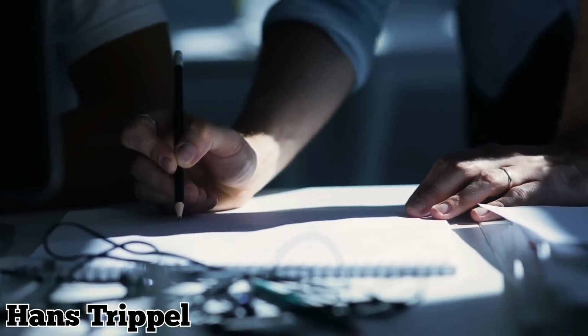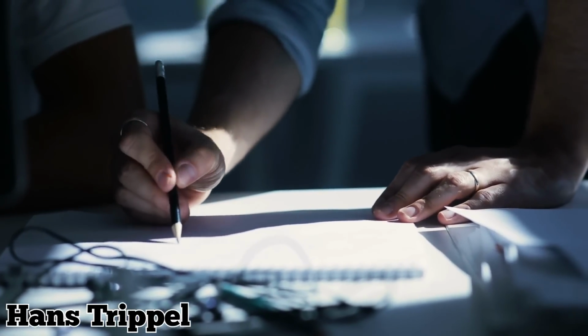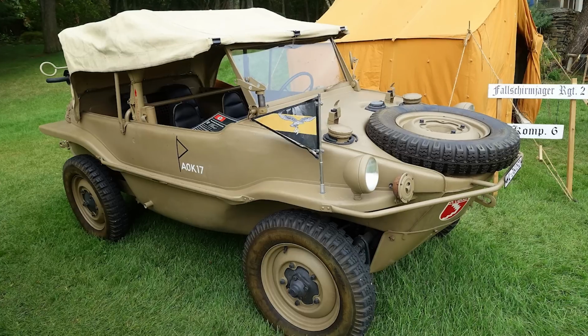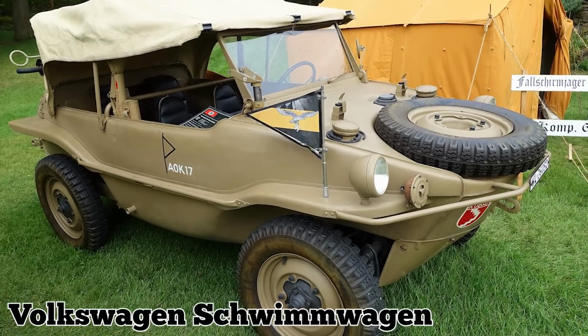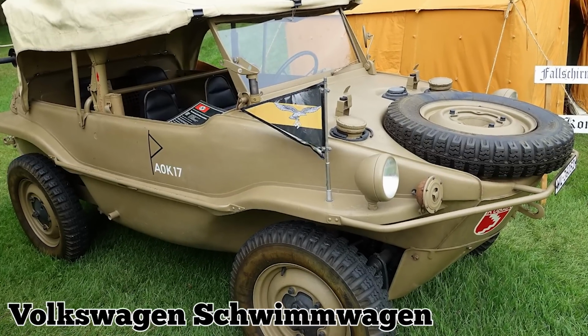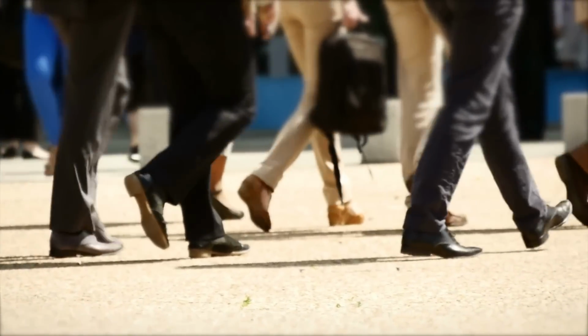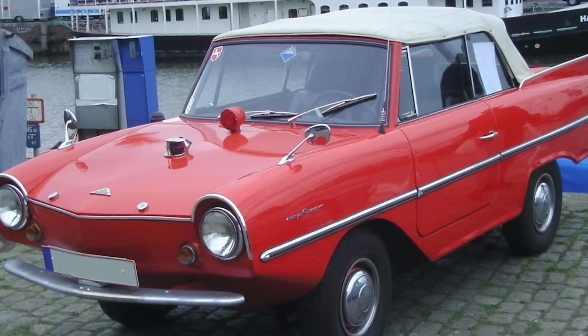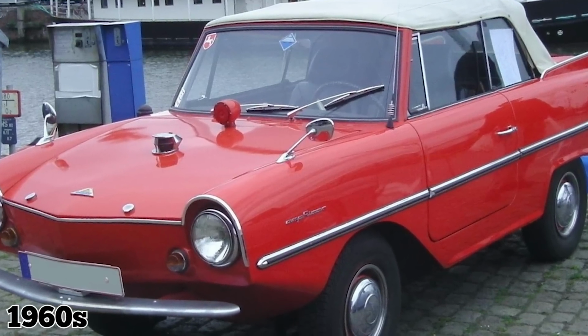Hans Trippel was the creator of this amphibious car, and only 3,878 of them were ever produced. It was a descendant of the Volkswagen Schwimmwagen, which translates to swimming car from German, but it was made for the general public, not the military. From the outside, it looked exactly like a normal car from the 1960s.